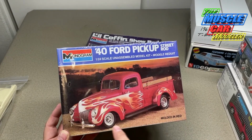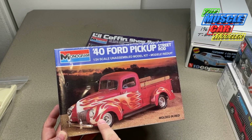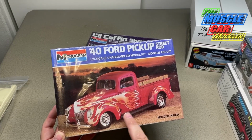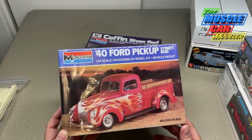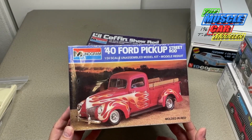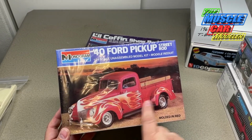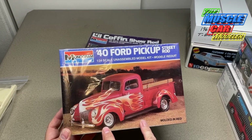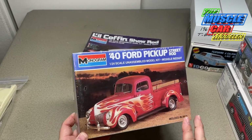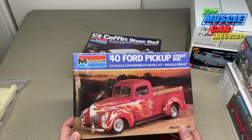I put these decals on. I remember these decals were a little bit of trouble for me. They eventually started to peel off, but it was molded in color, and that's what I loved about a lot of these kits back then, they were molded in color. You didn't have to paint them. So a lot of my earliest builds were molded in color and brush painted just some of the details, and I really liked it.